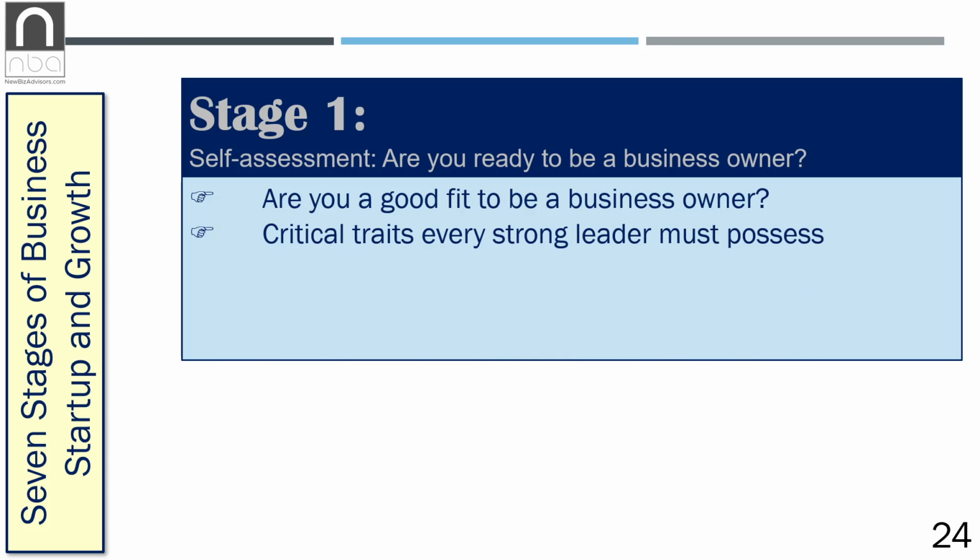The critical traits, that's what we just talked about, every leader must possess. One of the things, for example, is command of numbers, to be able to understand the numbers. If you are just not that kind of a person, it doesn't mean that you don't get into business. It simply means that you must have a partner who can supplement you and your skills about numbers.